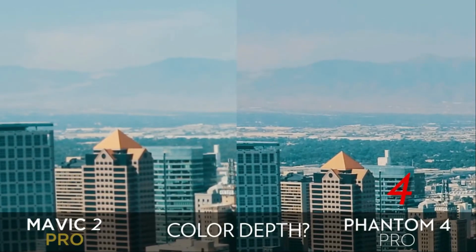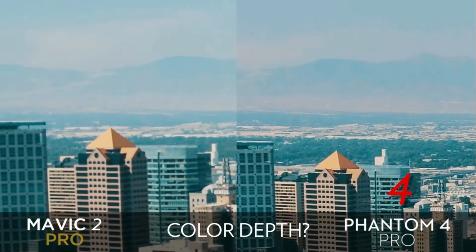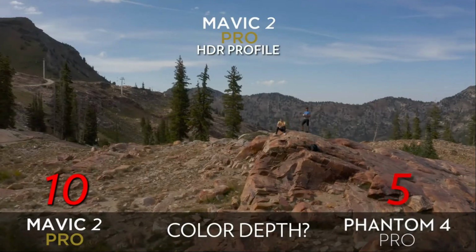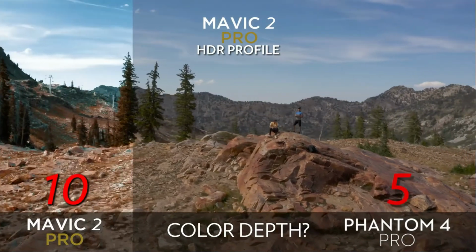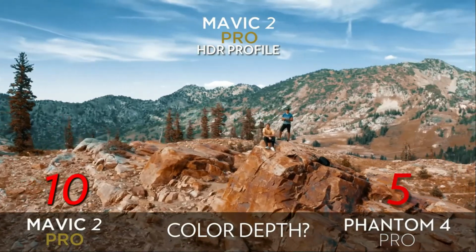But as you can see here, the Mavic holds up much better to the same heavy color grades and reproduces overall better colors. So the Mavic wins here, having much better color gradability in D-Log, plus it has a new HDR profile that the Phantom doesn't have.